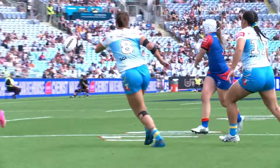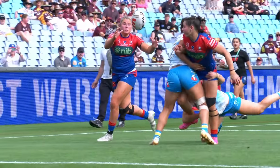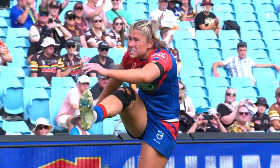The Newcastle Knights are all on the same page when they hit that attacking part of the field. Jesse Southwell, I thought, did a great job just after the play the ball, just to get on the outside of the defender in front of her. So they just had that one-on-one option.